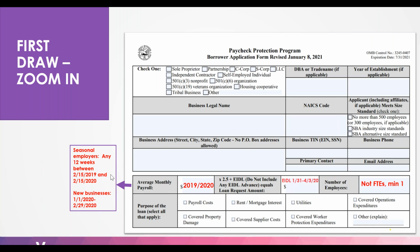Now, what if you're seasonal? What if your summer is your high season? What if winter is your high season? What do you do? There is a provision that you can use any 12 weeks, as long as it falls between February 15th of 2019 and February 15th of 2020. You pick the 12 weeks that's best for you, highest, because this is what your loan's going to be based on.